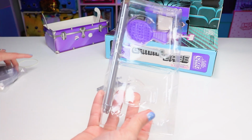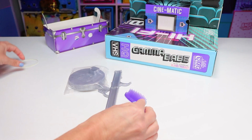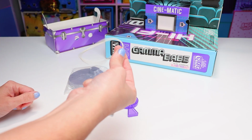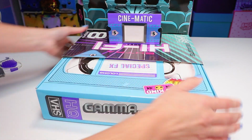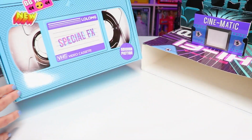Continuing on, we also have the pieces for a silver doll stand, which I'll build in a minute, a purple brush, and a white rubber band. Interesting. Okay. So I guess we'll figure out what that's for in a while, but until then, we'll move on to step 6 and free Gamma Babe from this giant blue video cassette.